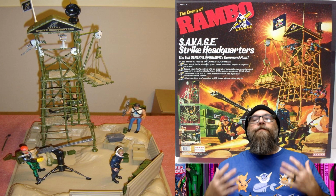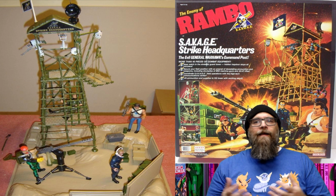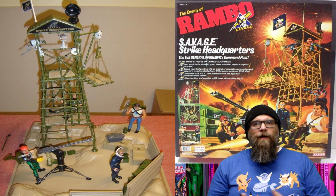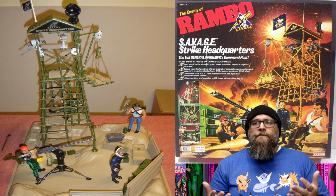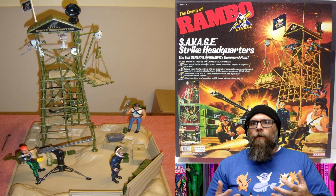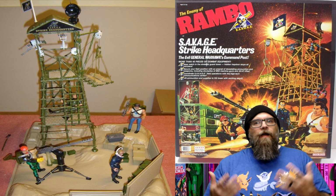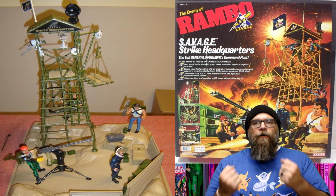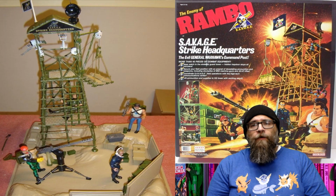Now, I was a huge fan of the Rambo toy line, and I was starting to get a little bit older at the time, but Rambo was still rad. I mean, the movies were very grown up and aggressive, so that made it feel like I could collect those toys with no problem because they had that aggressiveness in a cartoony manner.